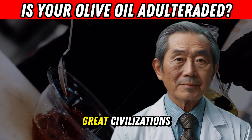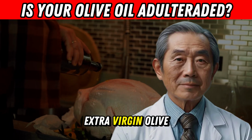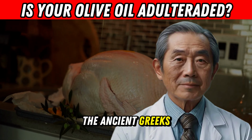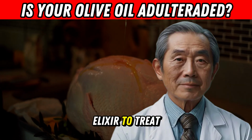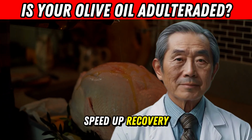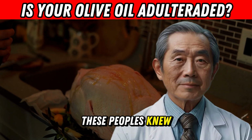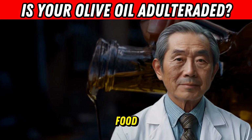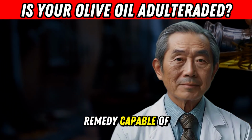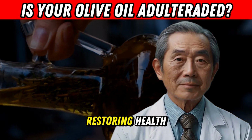Since ancient times, great civilizations have known the medicinal power of extra virgin olive oil. The ancient Greeks, Egyptians, and Mediterranean peoples used this golden elixir to treat illnesses, speed up recovery, and strengthen immunity against infections. These peoples knew that extra virgin olive oil was not just a food, but a powerful remedy capable of cleansing the body, reducing inflammation, and restoring health.